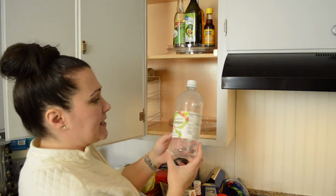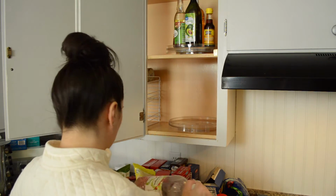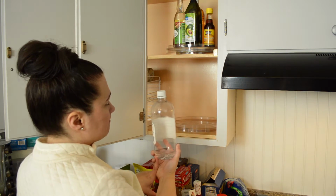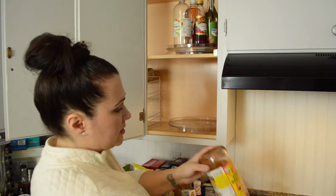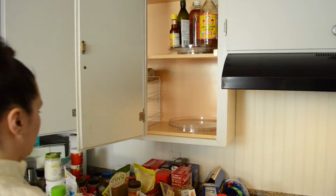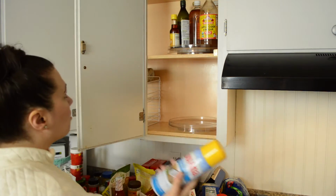I have a little teeny tiny bit of white vinegar. This one is still okay, and I use this for my chicken wing sauce that I make. So I'm gonna keep this. So this is Bragg's organic apple cider vinegar. All right, I do have cooking spray, coconut oil.